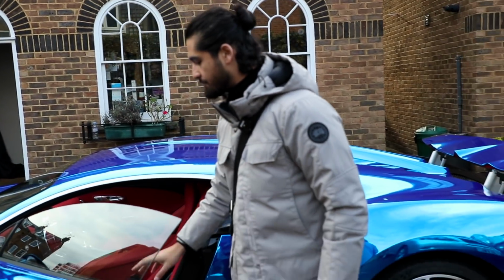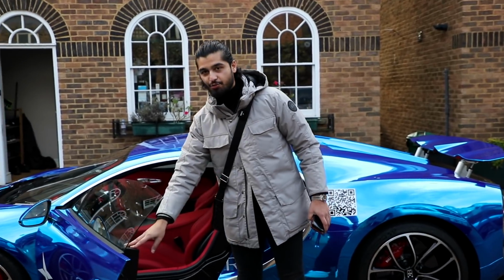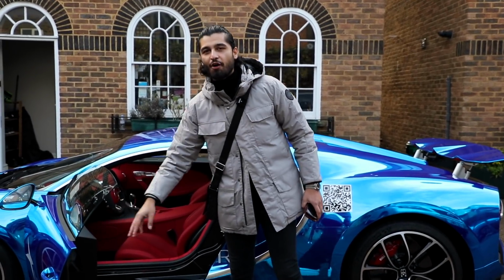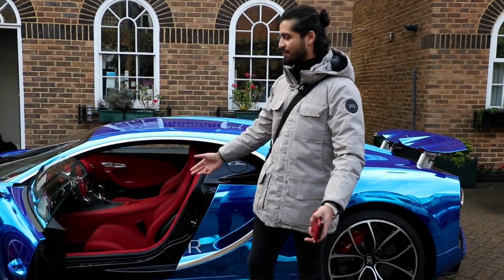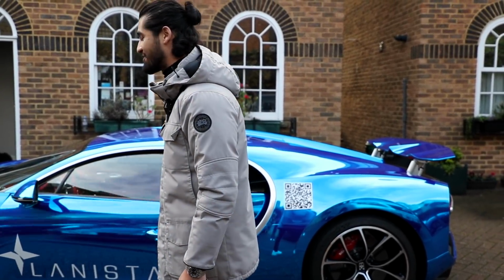God, if this car didn't make me speechless, I don't even know how I'm vlogging this right now. I just wanna stand and just stare at the car for half an hour. Look at the interior of the car. Like the red with the blue, that's just crazy.